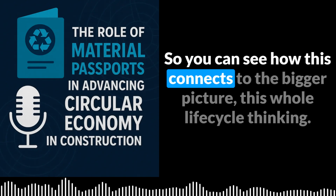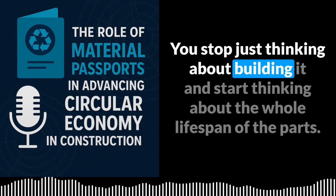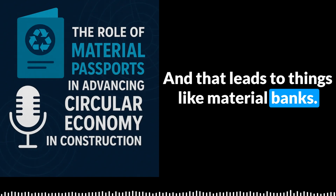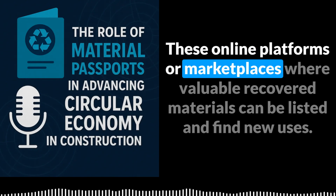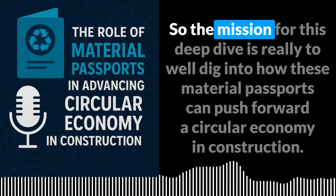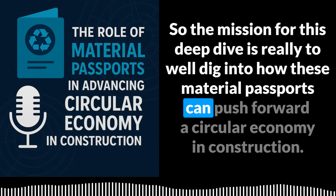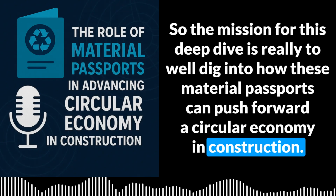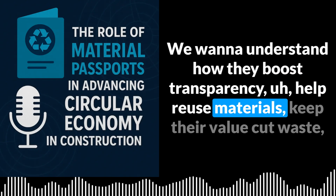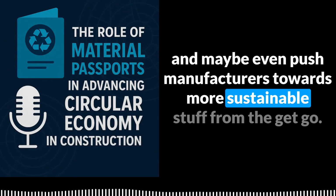So you can see how this connects to the bigger picture, this whole life cycle thinking. Precisely. You stop just thinking about building it and start thinking about the whole lifespan of the parts. And that leads to things like material banks. Yeah, these online platforms or marketplaces where valuable recovered materials can be listed and find new uses. So the mission for this deep dive is really to dig into how these material passports can push forward a circular economy in construction. We want to understand how they boost transparency, help reuse materials, keep their value, cut waste, and maybe even push manufacturers towards more sustainable stuff from the get-go.